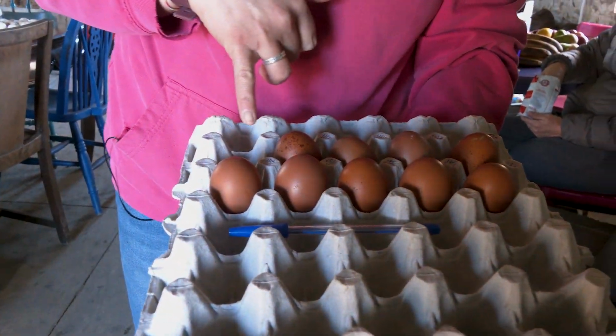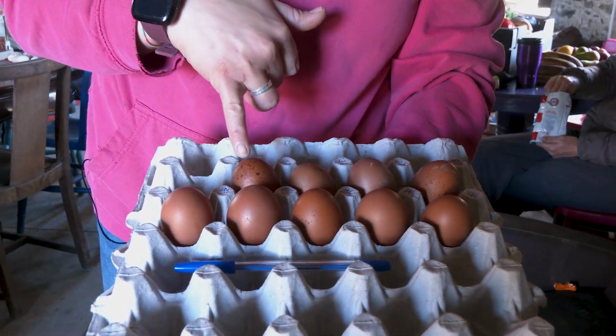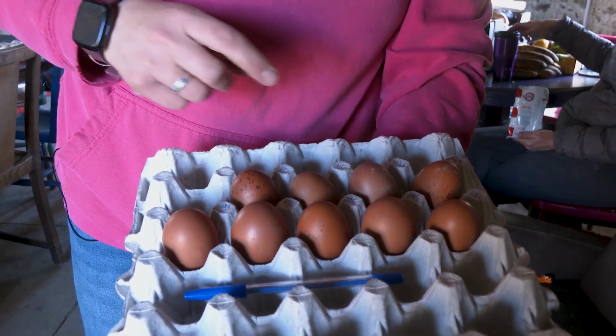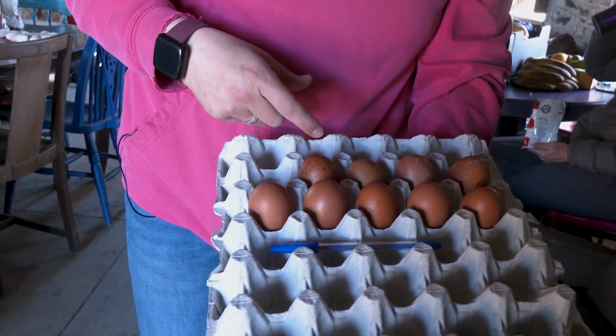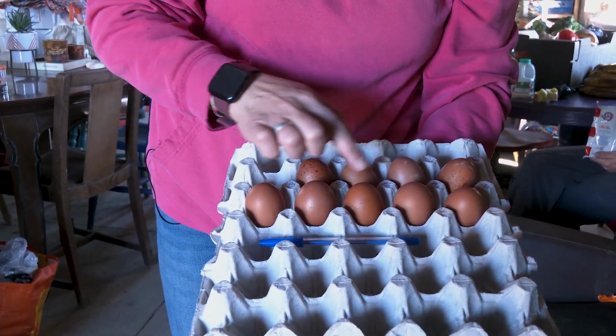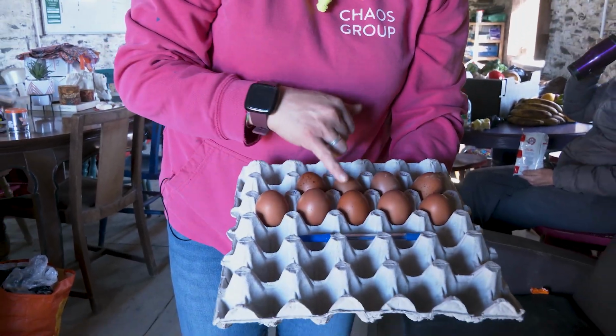As you can see, we've not quite got all the dates on here, but these are our Moran eggs. What we do is put the date on the egg box. We don't write on the egg because that can actually influence the internal parts of the egg when the chick is starting to hatch or starting to grow and develop. So we just write it on the bits in between. Hence why we have the pen here. We haven't picked up today.